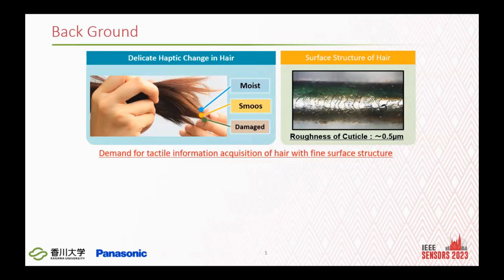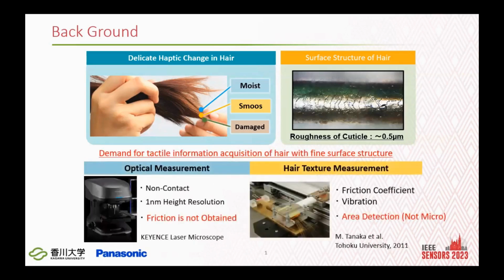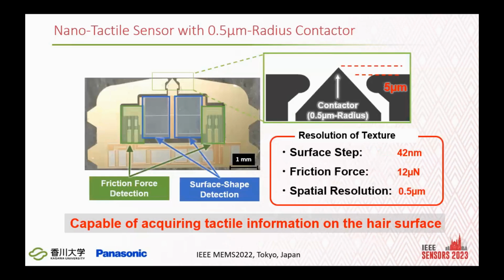So many previous research works have tried to get the information using optical measurement and hair texture measurement, but in the optical method, friction is not obtained, and friction is the most important part of the texture of hair. And also, our previous device is area sensing. That is not micro, so it is very difficult to get the information of the cuticle.